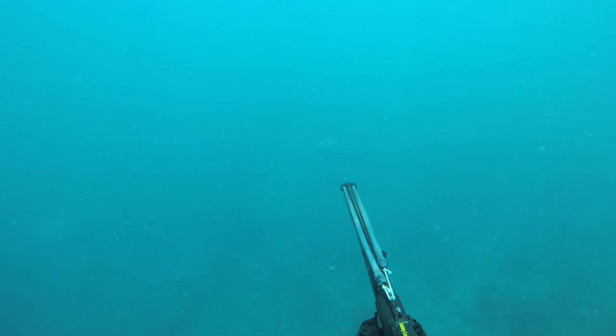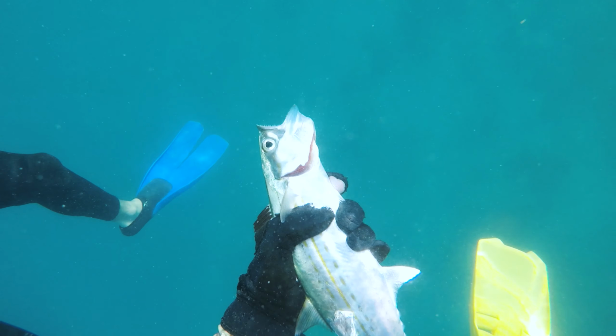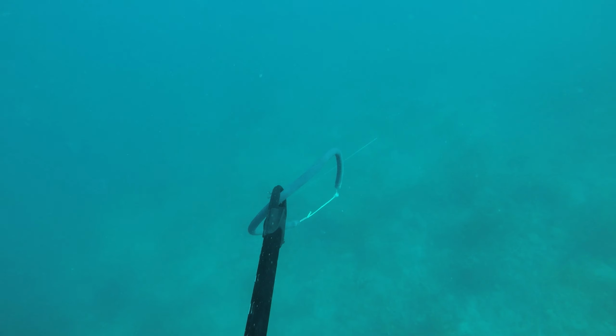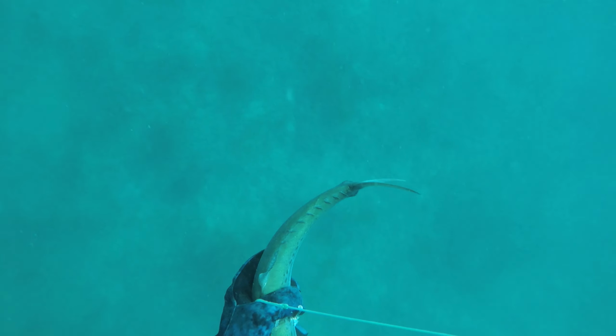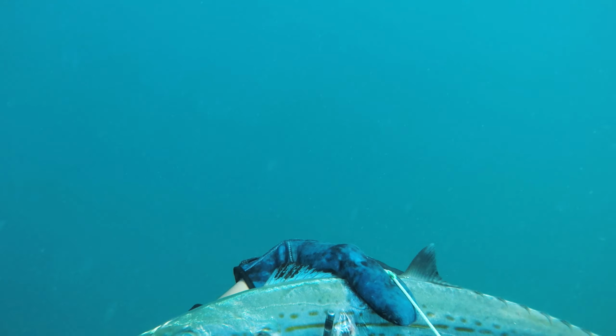So here are just some more clips of us shooting some mackerel. One thing you gotta watch out for while shooting these mackerels is that they're really easy to rip off. Their skin is just super delicate, so if you don't place a good shot into it, most likely they'll just rip off. So I try to aim in the middle of the body. I never try to get a stone shot on them because that area just rips off way too easy.